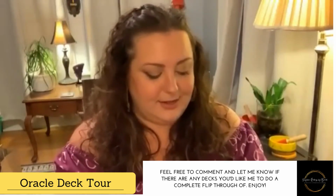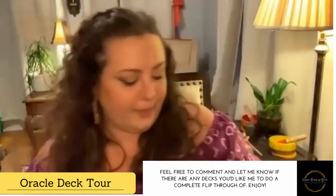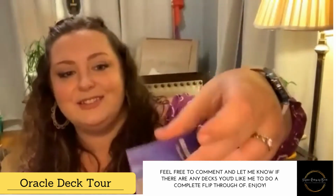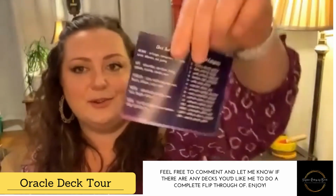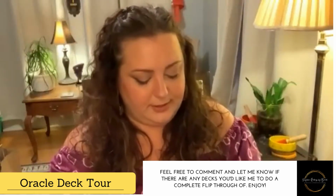Jesse Knox did this deck. It comes in a tiny box, and this is the back. It looks like a Merkaba on the back, which is a form of sacred geometry. The book is tiny. It's just a little folded piece of paper, and it shows off the suits. I guess there are some suits. Oh yeah, I guess it is kind of a tarot deck. It's got more suits than normal though, it looks like.